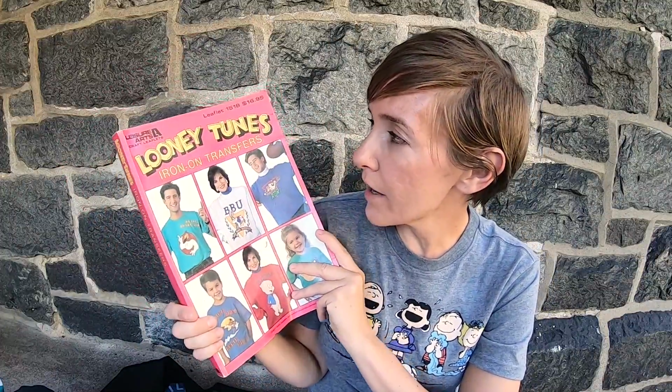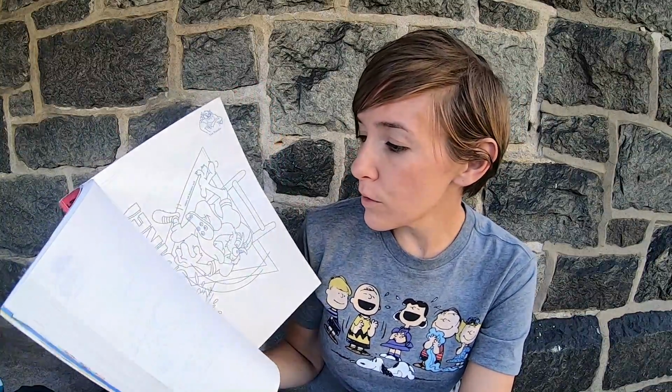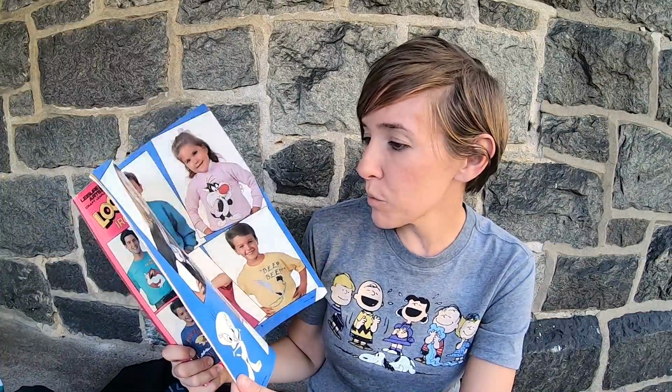And last but not least, I did buy this book. It's Looney Tunes Iron on Transfers. Originally it was $16.95. I thought this would be good. Looney Tunes are kind of coming back in style now. And when I did look this up on eBay, I think someone sold it for $7. Not awful. I don't know if there's one of these up there right now, but you figure you have how many patterns in here, iron on transfers, and someone could easily make their own shirts by this.